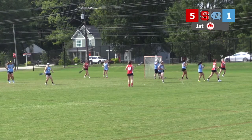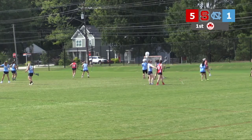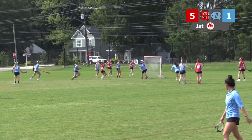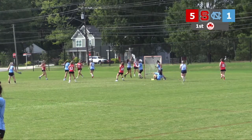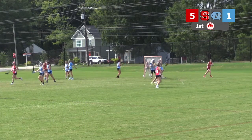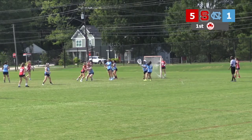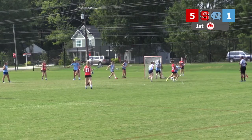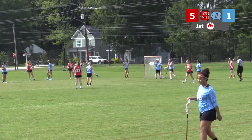Kilborn with a nice cut, being swarmed defensively by Heels. Now over to Lily Spence. Spence looking at the front of the goal, past the 13, trying to hockey it in. Megan Kane wasn't able to hockey it in, but State will retain possession. And now she's going on her own. Cut back looking for space. Oh, still the fake by Kane. And that's going to be a foul.